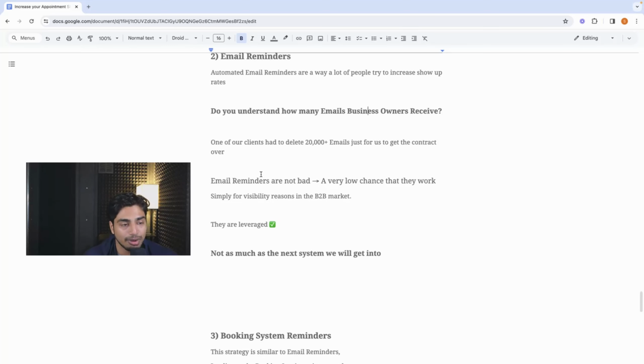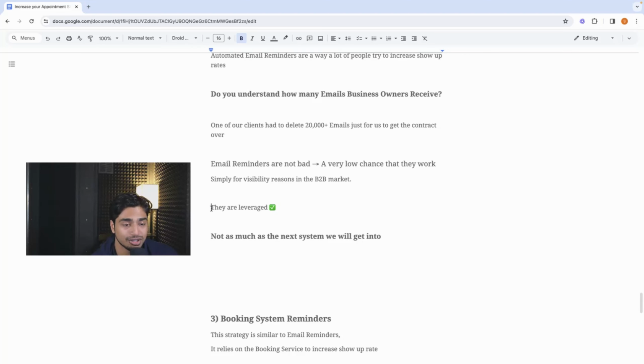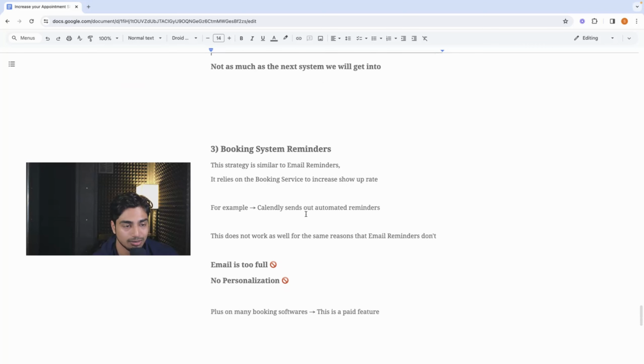Email reminders are not bad. It's just a very low chance that they work, simply for visibility reasons in the B2B market. If you're a business selling to other businesses, they're getting flooded with emails, and the chances that they see your email reminding them to show up are very, very slim. This is a leveraged system, in that software could do it for you, but it's not as leveraged as the system we will get into.